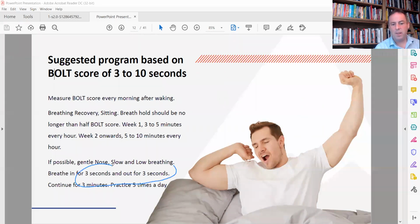And if you were breathing in for 3 seconds and out for 3 seconds, so for example, you slow down the respiratory rate to 10 breaths per minute, and the tidal volume you allow to increase proportionately to 600 mil. It still gives you 6 liters as before. So minute ventilation is 6 liters.